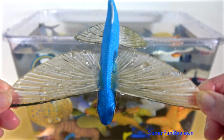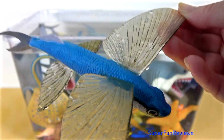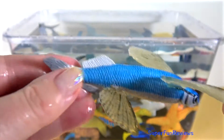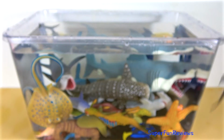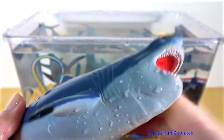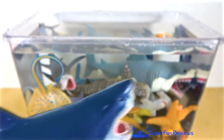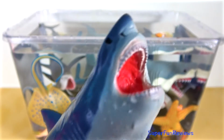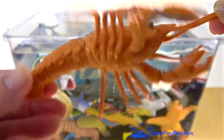A blue flying fish. They can really propel themselves out of the water. Megalodon, all those teeth. The biggest shark to have ever lived. An orange lobster. Again, there's 10 legs.